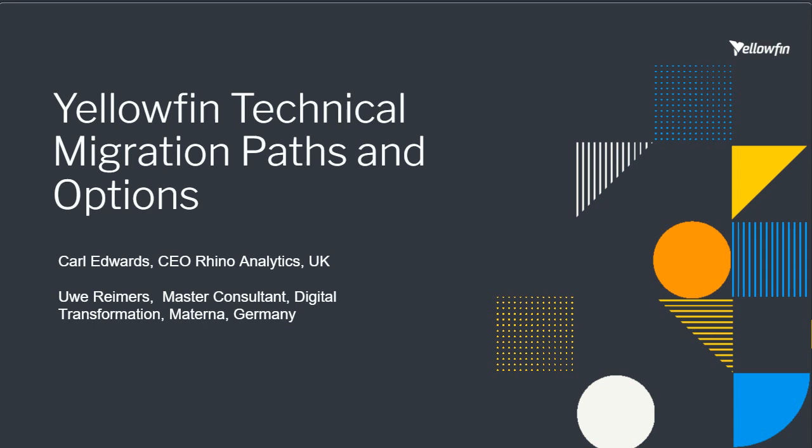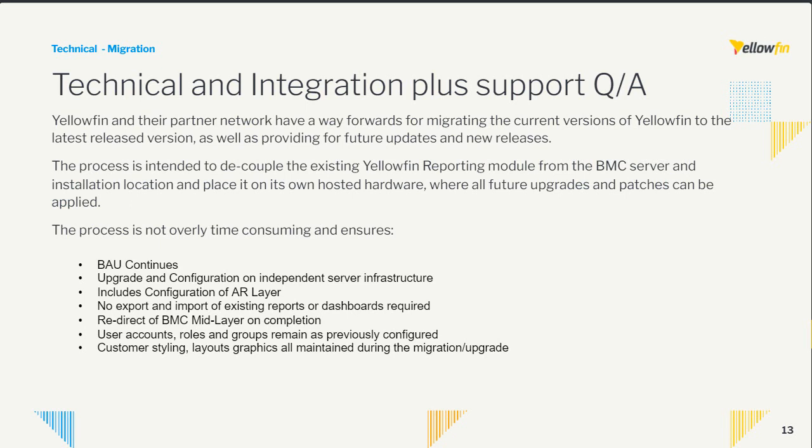So yeah, we've looked at this situation and gone, there must be a relatively easy way or a relatively seamless way to get people from their current environment where Yellowfin is very much embedded within BMC and decouple it and let it live on its own, still speaking to BMC, but offering all those extra bits and pieces that Atanas was just talking about. And we've worked out a route to do this.